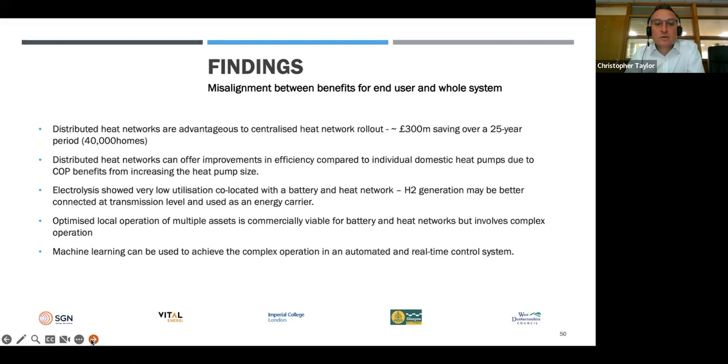We found that optimized local operation of multiple assets is commercially viable for battery and heat networks. However, this involves complex operation. The key thing that we're looking for here and the key positive of that is there's a number of batteries that are being connected to the grid. I think 13.4 gigawatts of battery projects have grid connection offers which are live, and they will be constructed over the next few years. There are constraints on the availability of new capacity, as I said, and I think even new connections now are getting quoted dates into 2030.